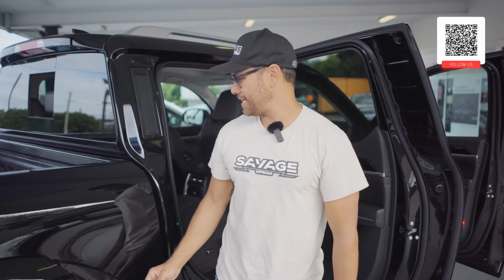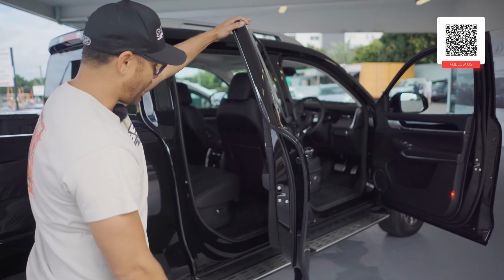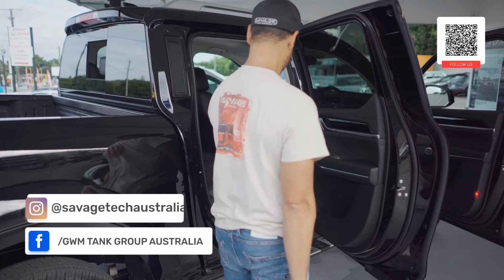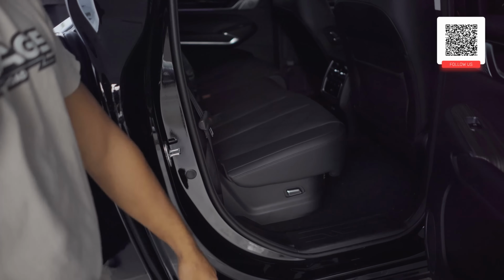All right, so you can see how quite a big door this is. Look at the area here. This door is massive. Real luxurious. I'll jump in. Triple seal. Really? Wow, look at that. 1, 2, 3. Triple seal door.